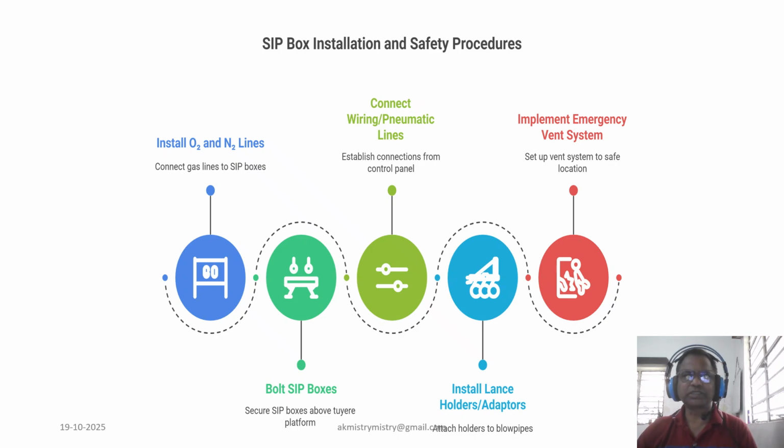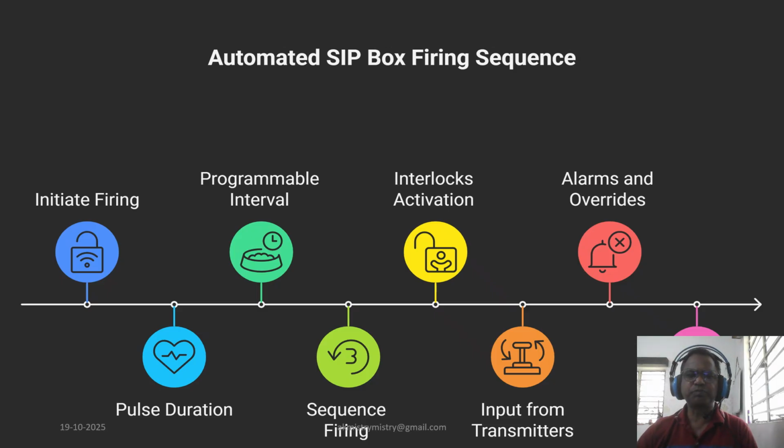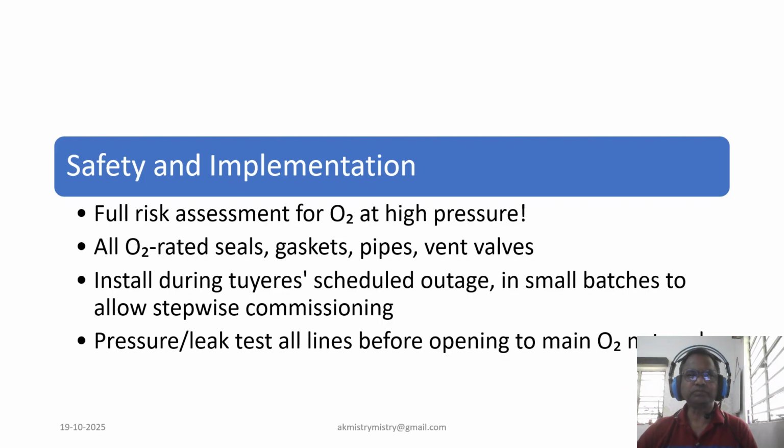Local control logic relies on a PLC, which sits in the field, ready to respond. And then there is the lance itself, slim, robust, built to survive, made of stainless steel or Inconel. It's designed to withstand high temperature and corrosion. It's not just a pipe, it's a precision instrument.